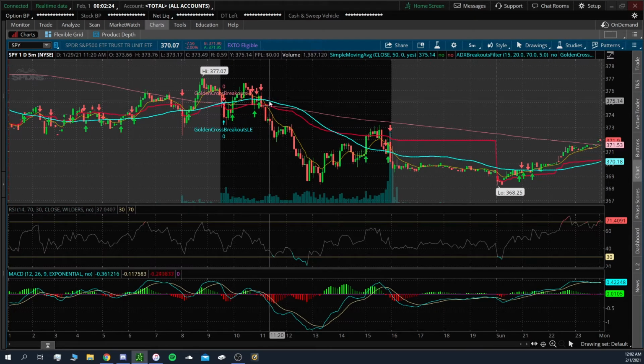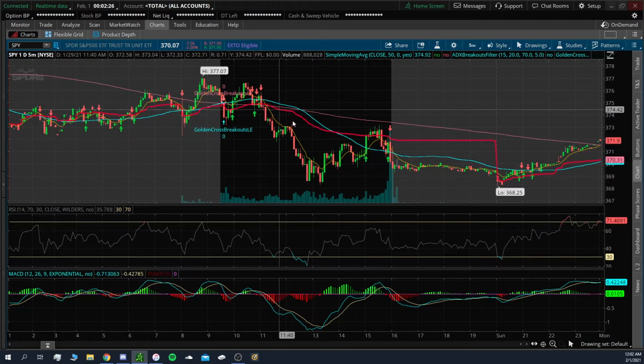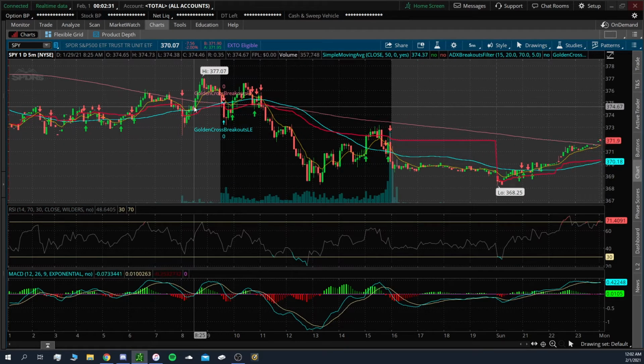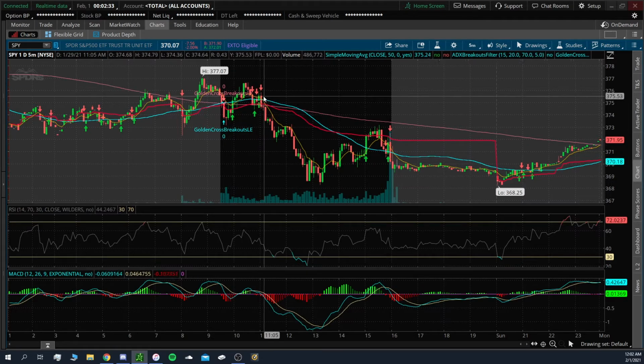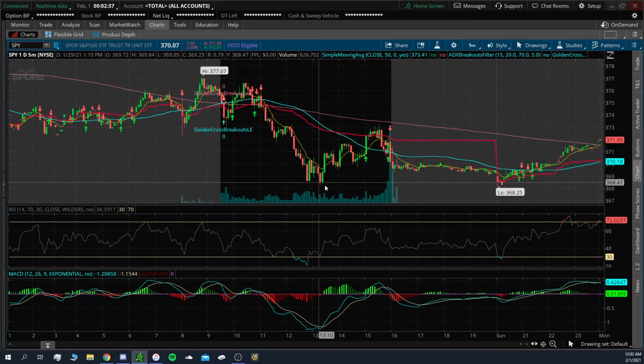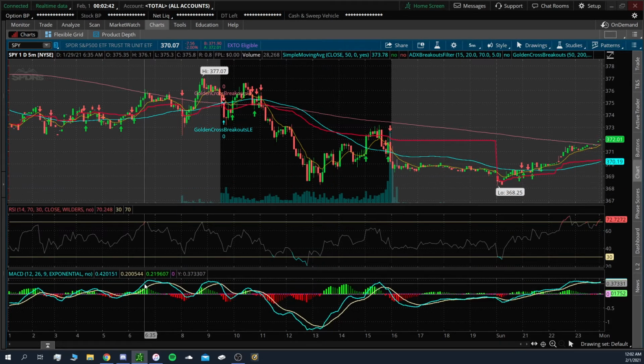So we had a pretty nice sell-off on Friday, the most recent day the markets were open. We saw a little bit of a sell-off in the pre-market, but we saw that 376 area rejected, and we saw a drop all the way to about 368, 369 area, so below that 370 support.